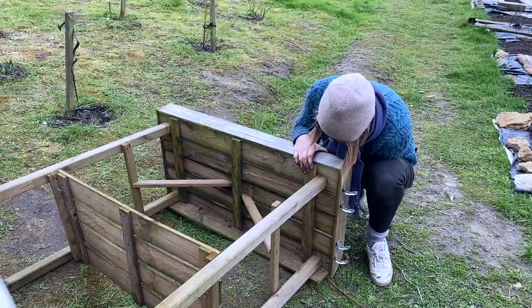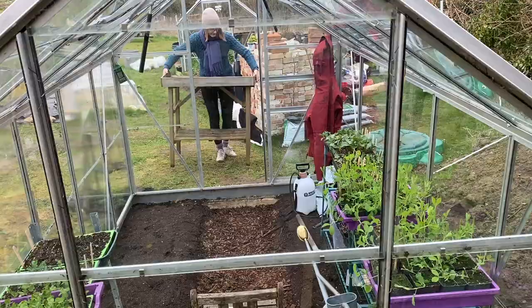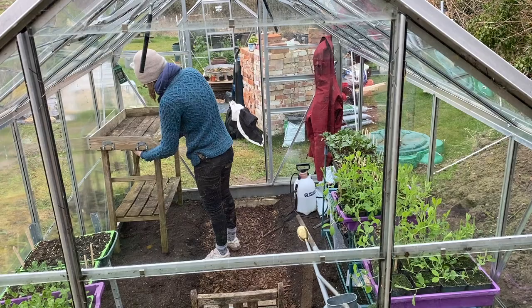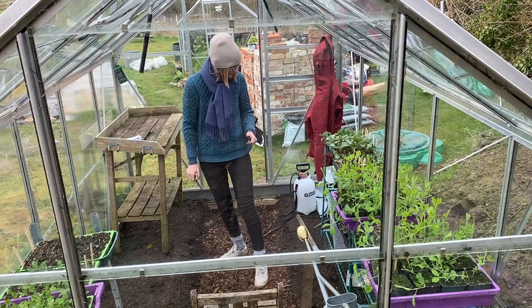upgraded to screws. But yes, I managed to put that inside and I've propped it up with a tub of fertilizer, which I bought for my squash last year when they weren't doing very well. I don't know if it did any different, but anyway, I have it. It's heavy and it works.